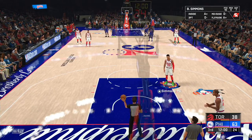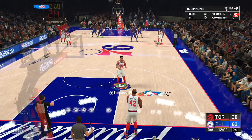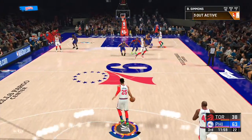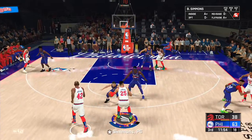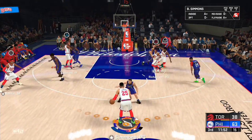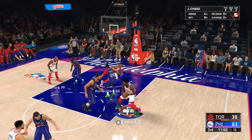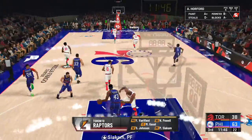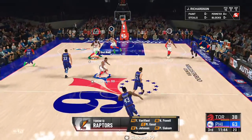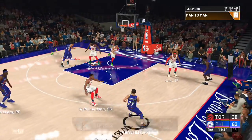And after a very lopsided first half, we'll see if things play out a little more evenly here in the second. And so Simmons will bring it up for Philadelphia. They lead by the biggest margin of the game, 25. And on the floor for Nick Nurse as we get into the second half: Siakam at power forward with Gasol at center. Fred VanVleet out there with Norman Powell. And it's Johnson in at the small forward.